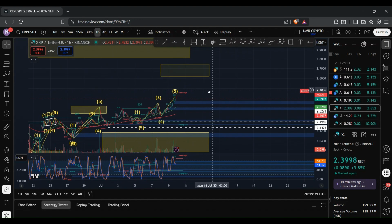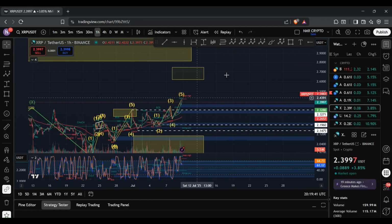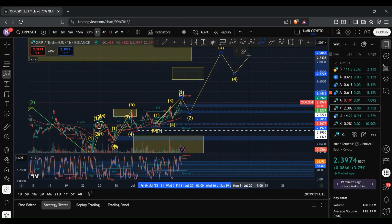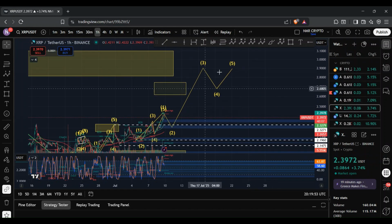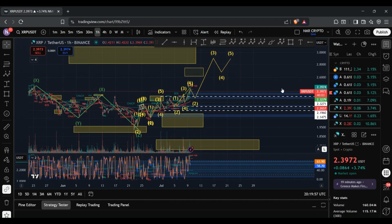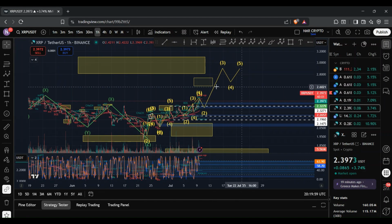So if I zoom out, it will be interesting to see if what we are forming is a bigger 5-wave move, with this being a wave 1, 2, and then we had the wave 3 that reached $2.94, I believe, wave 4 and a wave 5. And so of course, that would be very explosive. And yeah, I wouldn't rule this out personally. But again, next key target really will be this one here.